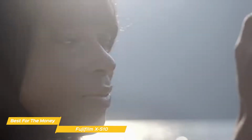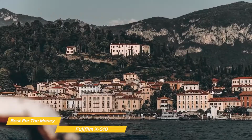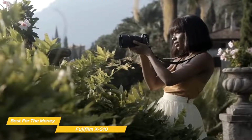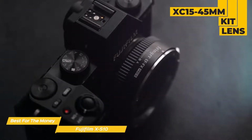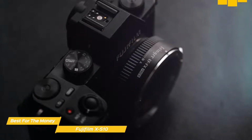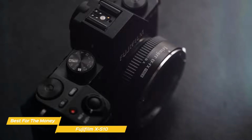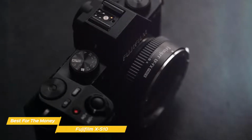Arguably the best vlogging camera for the money, this mirrorless camera may not be the cheapest or smallest option available, but in terms of quality and bang for your buck, it's an excellent choice for vloggers and video creators. With the XC 15 to 45mm kit lens, you'll have a superb vlogging setup right out of the box. The X-S10 features a solid grip that makes it easier to hold one-handed, and like the Sony ZV-1, has an articulating LCD screen which is a must-have for most vlogging scenarios.